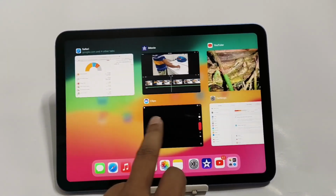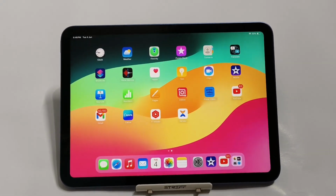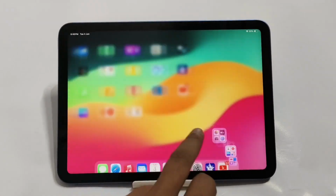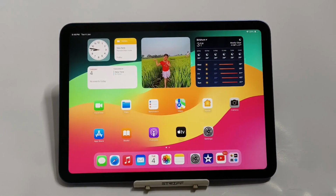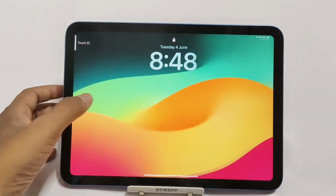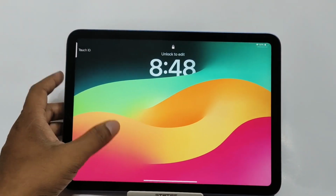The battery backup of this tablet is also very good. You can expect 7 hours plus screen on time from this tablet on a single charge. Plus you will get 20-watt charger along with this tablet inside the box.